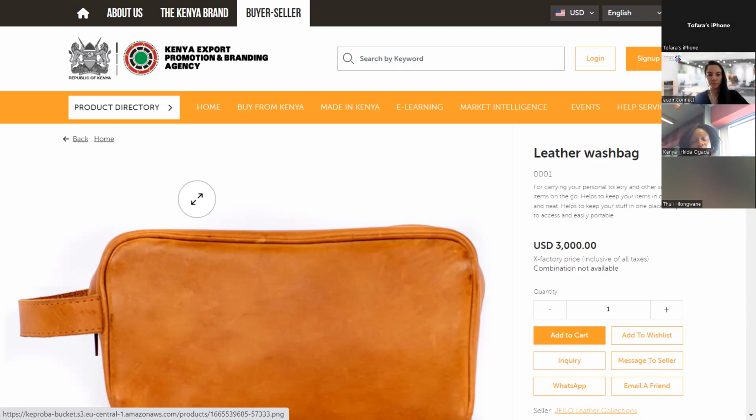So basically our process, this is now for Kenyan SMEs who want to sell on this platform. They start with the trainings, and once they have completed the trainings, they will have information on different virtual marketplaces, and the e-portal is one of them. Again, we take them through a specific session just on how to sell on the e-portal.